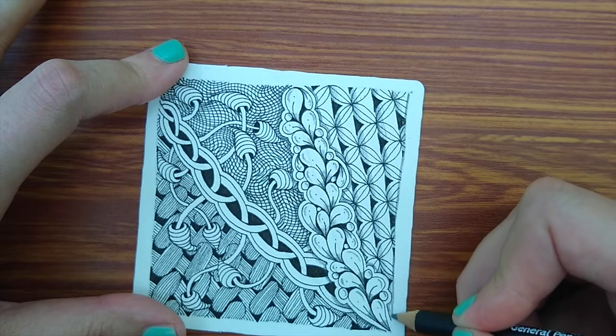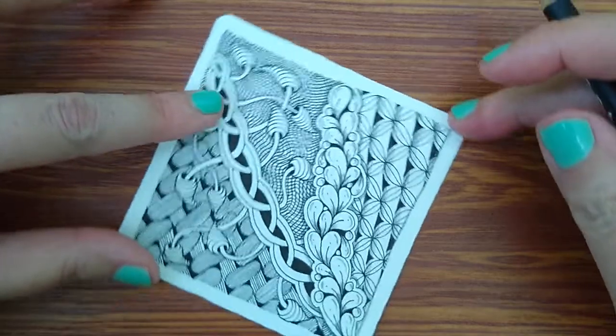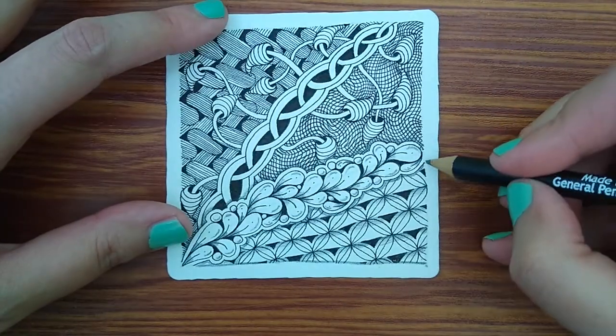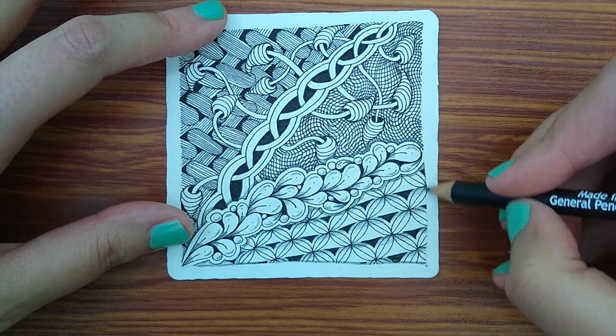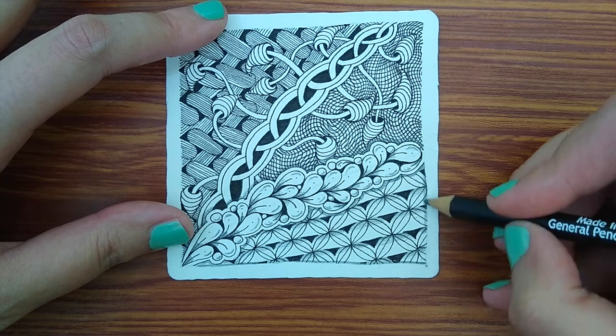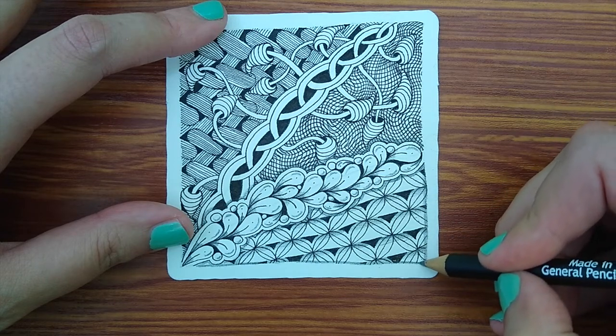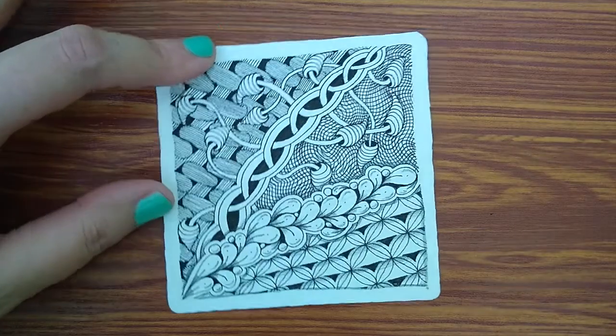So you switch over to your Pigma Micron pen or whatever pen you're choosing, and you draw your tangles. Sometimes you draw one within each section, sometimes you use the string to sort of let your pattern organically grow along the edge.